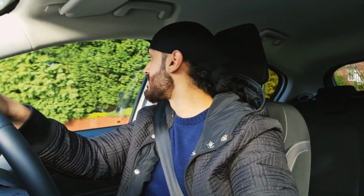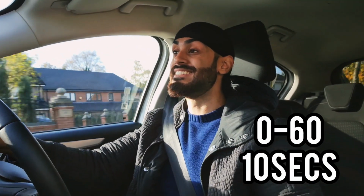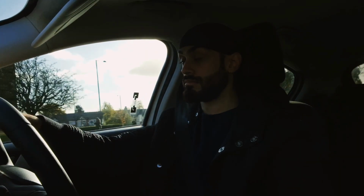So these windows keep steaming up, man. What's going on here? Now, it being a 1-litre petrol engine, it's not going to generate that much power, and this car generates 123 brake horsepower via a 3-cylinder engine. Acceleration figures, 0 to 60, 10 seconds. Performance check. Not bad. In terms of the steering, it's a light steering wheel and it's just a general comfortable car.